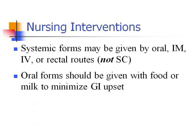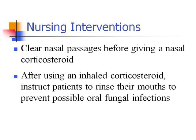These drugs can be given systemically. They can be given orally, but we want to give them with food or milk to minimize their GI upset. We do give these drugs topically as nasal sprays, but you want them to clean out their nose, blow their nose before they use it. After using these sprays, orals, the inhaled type, they need to rinse their mouth out to prevent possible oral fungal infections.